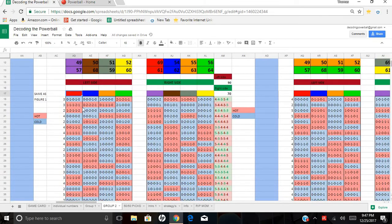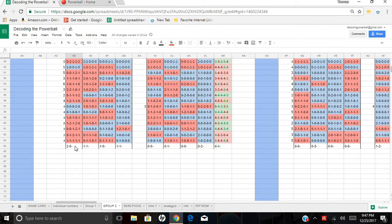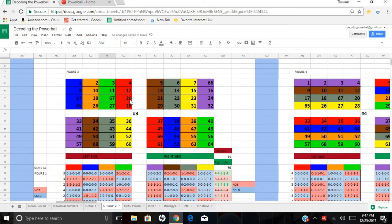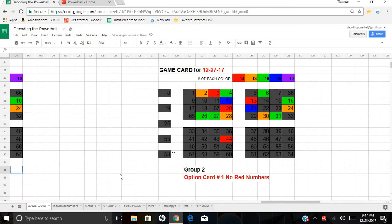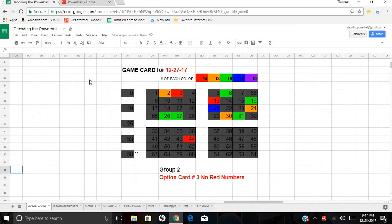Okay, so down here in the stats for the red, I think that this is going to be a 0, so I'm going to eliminate whatever red numbers are left on the game card. Okay, so you can see that there's quite a few here. So I'm going to scroll to the left, and you can see that all those numbers are gone now. Okay, so if I made the correct pick, the 5 white winning numbers should be on here within these colored numbers. And if I made the correct pick, then I'm one step closer to that $2 million prize.